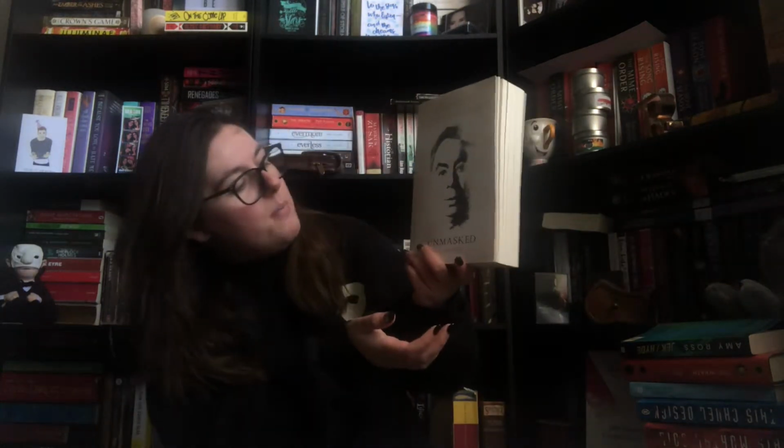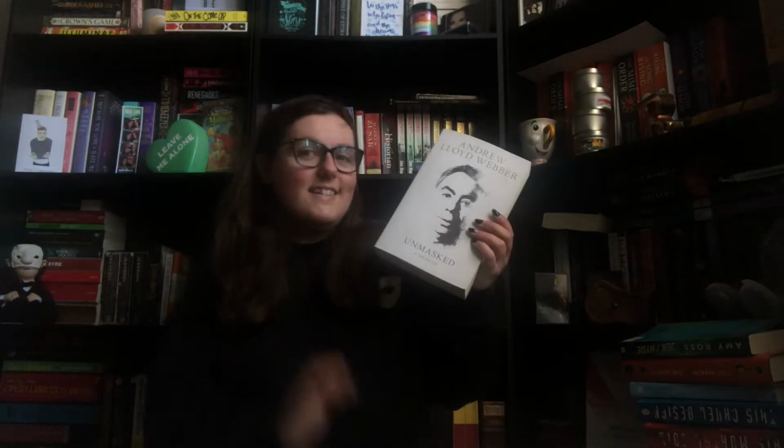Now, onto my little Dymocks haul. Got these ones on sale. We have Andrew Lloyd Webber, Unmasked, a memoir. And I'm actually further in it than I thought I would be. I'm 52 pages in, and he's actually kind of funny. I actually am quite enjoying this book.